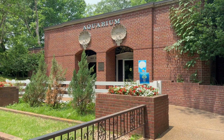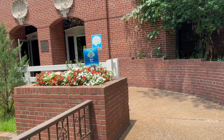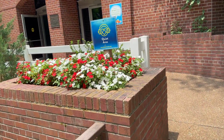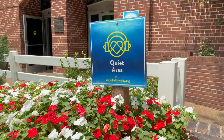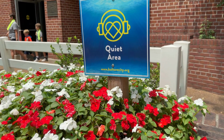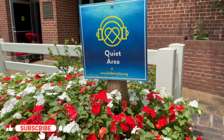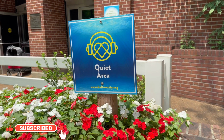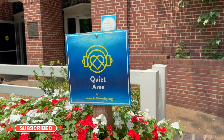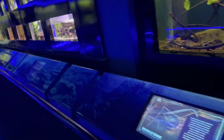So we have found the aquarium. Doesn't look very big, but I will say all across the zoo they have these signs that talk about quiet areas, and I think that's really awesome because if you have people who are noise sensitive, it's good to have a place where you can just get away from the hustle and bustle and calm down. It's a lot warmer in here than I thought it would be.